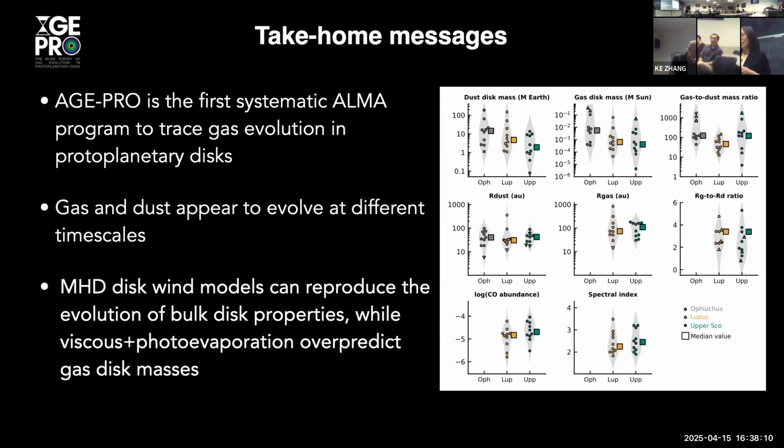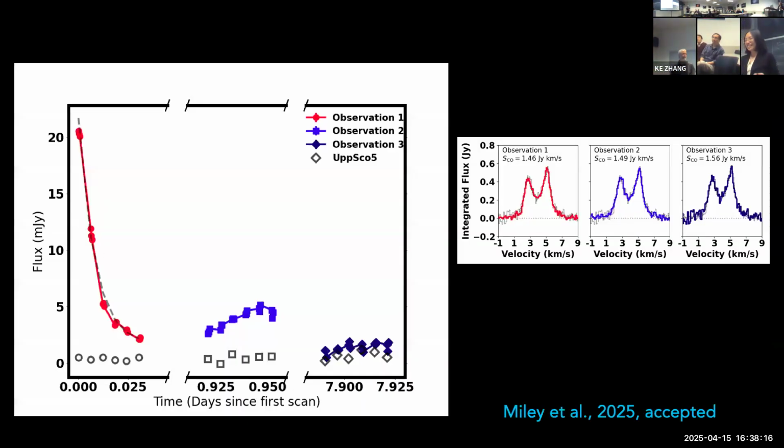Can you say a little bit more about the millimeter variability? Yes, great. I have backup slides for this. So usually ALMA observations are taken in 1 or 2 hour observational blocks.